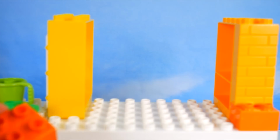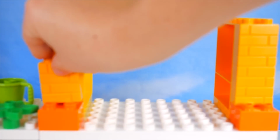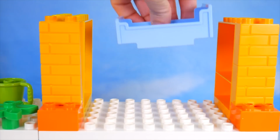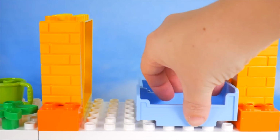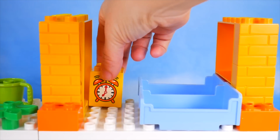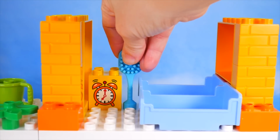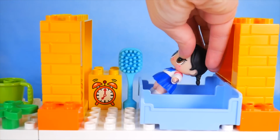That sounds nice. Here are some more wall pieces. I'm gonna put in some more brick. Pretty decoration there. Now, this is a bedroom, so we're gonna need some beds, and she's gonna have more than one in case maybe a friend stays over. And in our bedroom, we need an alarm clock to wake us up and a little hairbrush for getting ready. Ah, what a nice bedroom. I think I'll try out one of my beds.